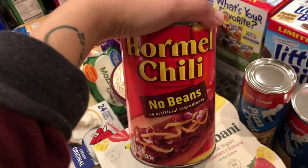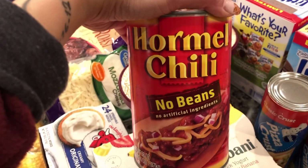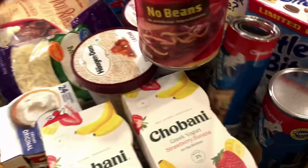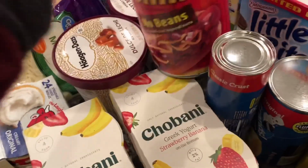I've never tried those before, so I want to see if it's any good or comparable to the fresh one that I get from Whole Foods. And then my husband picked up this big can of chili. It's Hormel with no beans.